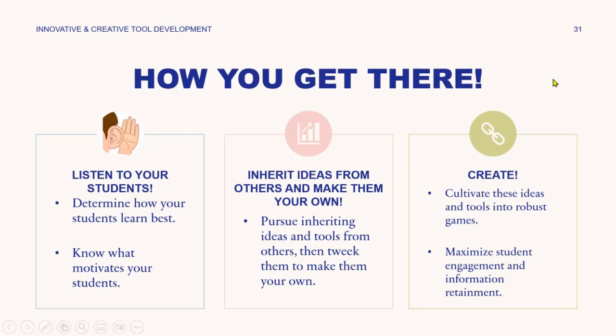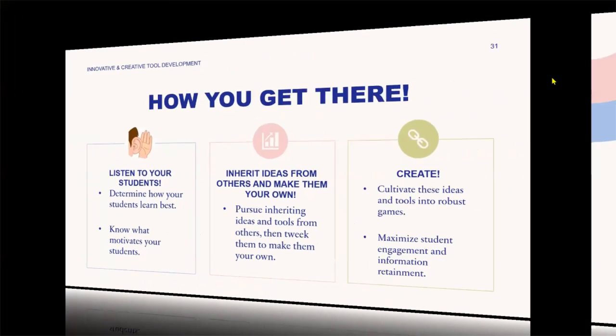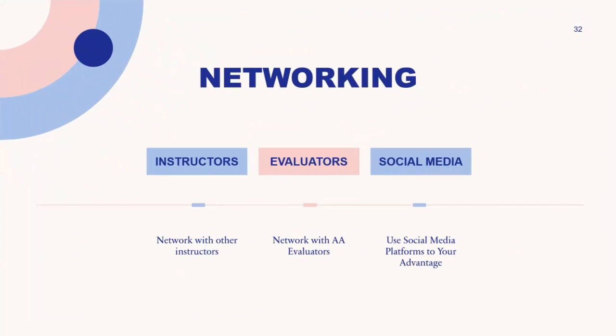You can go to Amazon. You can buy the blank board games. You don't have to go as elaborate as I did. You can use your permanent markers to make board spaces and just create a game, right? When students are having fun learning, they retain more, okay?